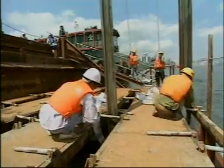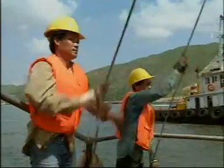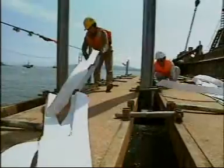Dredging was carried out elsewhere under the island, and wick drains were driven into the remaining mud to accelerate consolidation as the reclamation progressed.